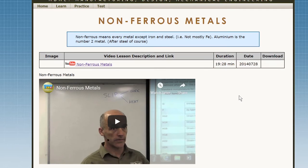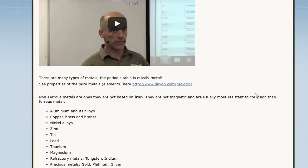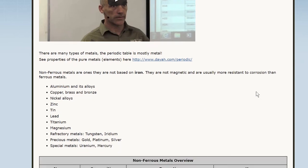And you'll find that the ferrous pile is the biggest pile, even though there's only one metal. That's because iron is cheap and strong and useful. And the only disadvantage of iron is that it's heavy and it rusts. And you can even get rid of the rusting problem with stainless steel.